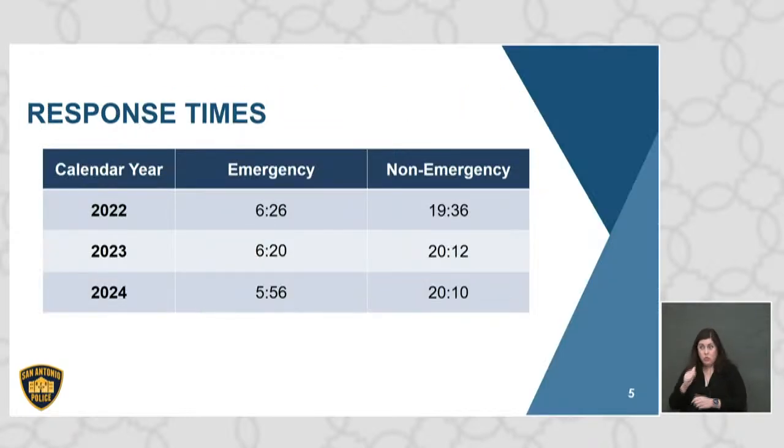Our response times, looking back to 2022, our emergency response times have improved every year. Currently, it's 5 minutes and 56 seconds. Our non-emergency times went up in 2023 from 2022, but we're down by a couple seconds this year versus last year.